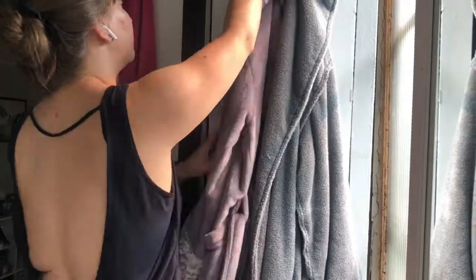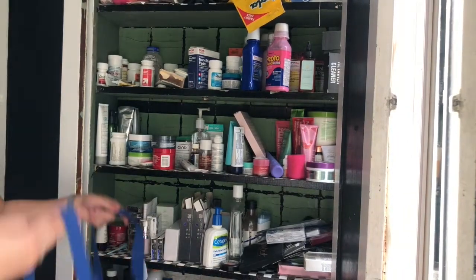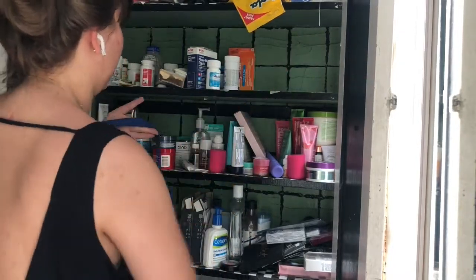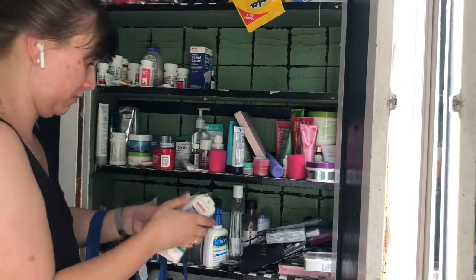We're very lucky to have such a large cabinet in this bathroom. The one downside is that we tend to hoard a lot. We have so many medications in here that are expired and just taking up space that I decided that we needed to get rid of anything that was not any good anymore.